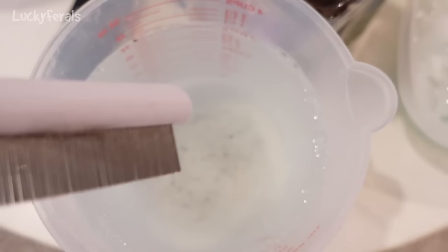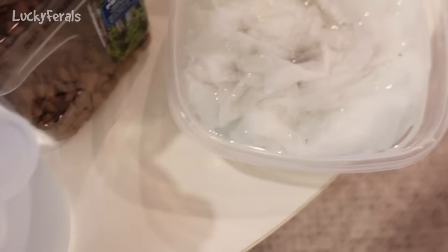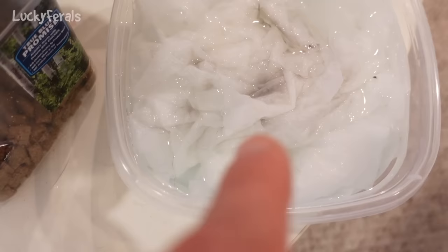So if I see fleas on the comb, I dip it into this and I shake it around. And if any fleas are still stuck on here, then I grab a piece of toilet paper, like one square, and I wrap them up in it and I put them in this death pool.